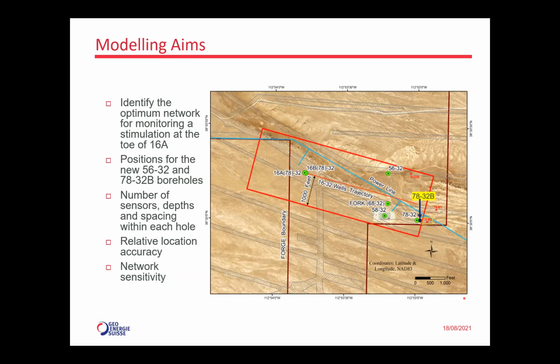So we looked at the number of sensors and the depths and the spacings for the sensors within each hole, and from that the final choice of these two new holes and the existing hole at 5832. I'm going to show you today the relative location accuracy we can expect and the sensitivity of the network.